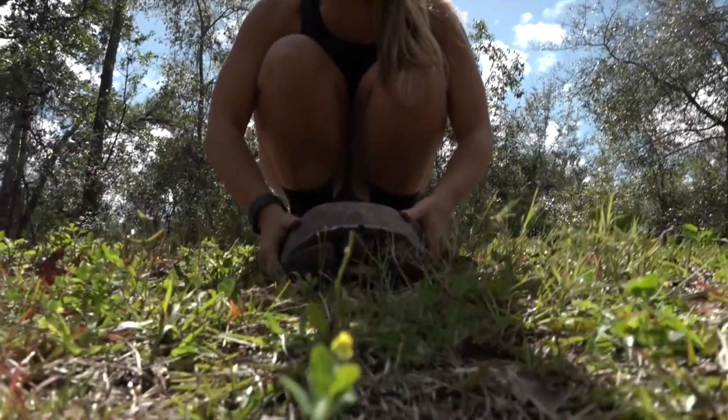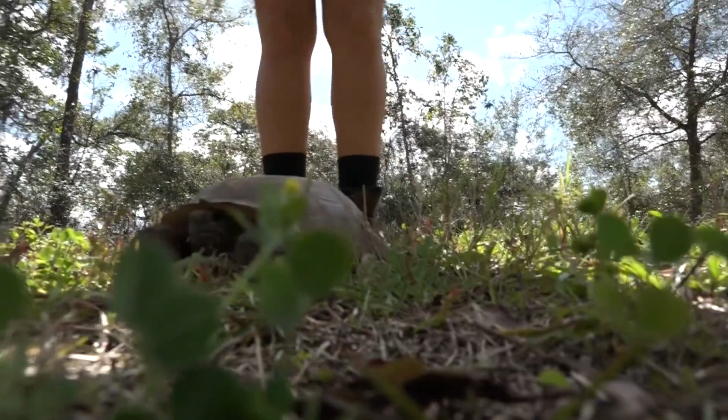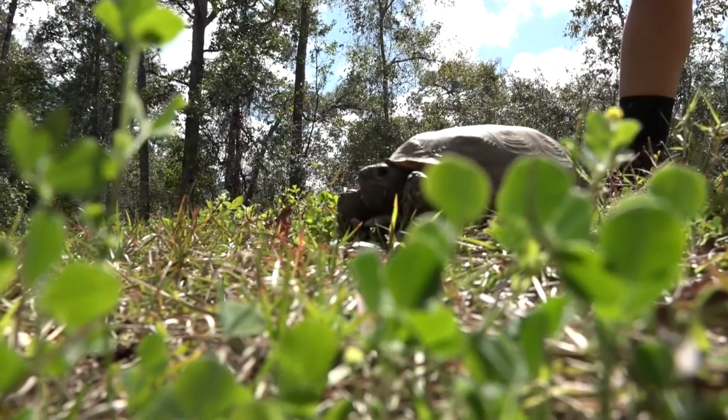Next time, we get to meet and help out one of Florida's keystone species that can be found right in your backyard or along the sides of the roads, the gopher tortoise.